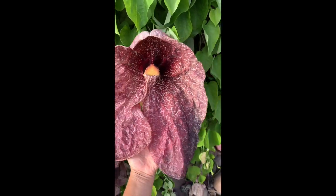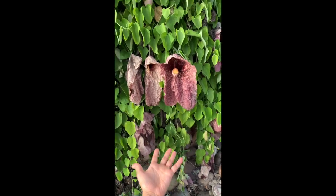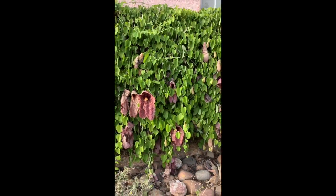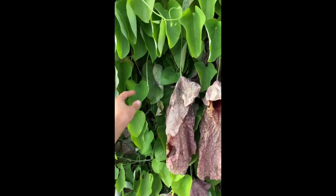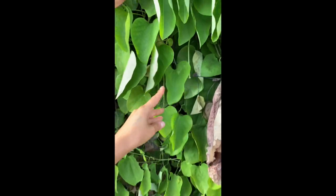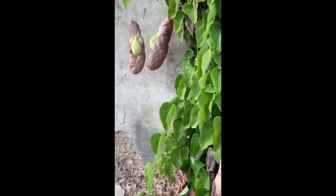All right, take a look at this. This is Aristolochia gigantea. Isn't it crazy? Look how big and beautiful this vine is. It's an evergreen vine. It has cordate leaves, which also means heart shape, or that's what I like to say. Aren't they beautiful? But you can see the flowers right here.